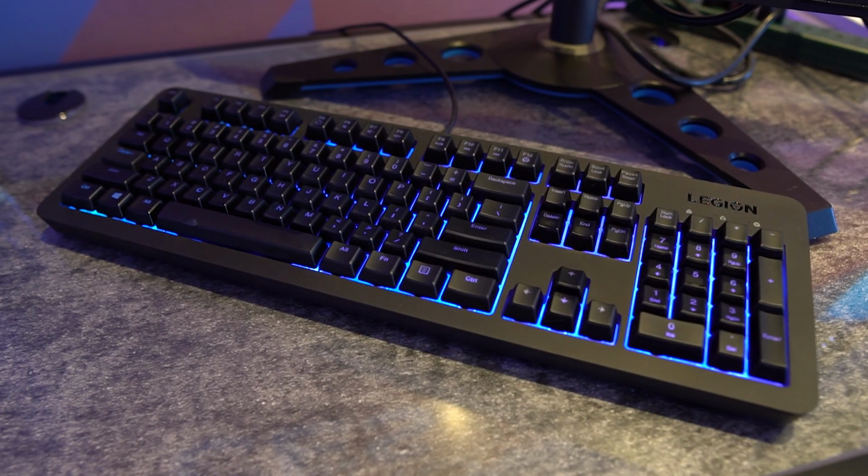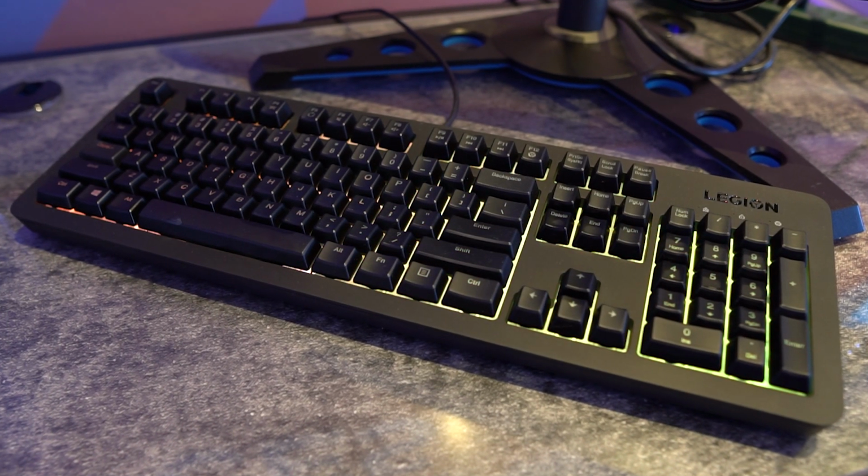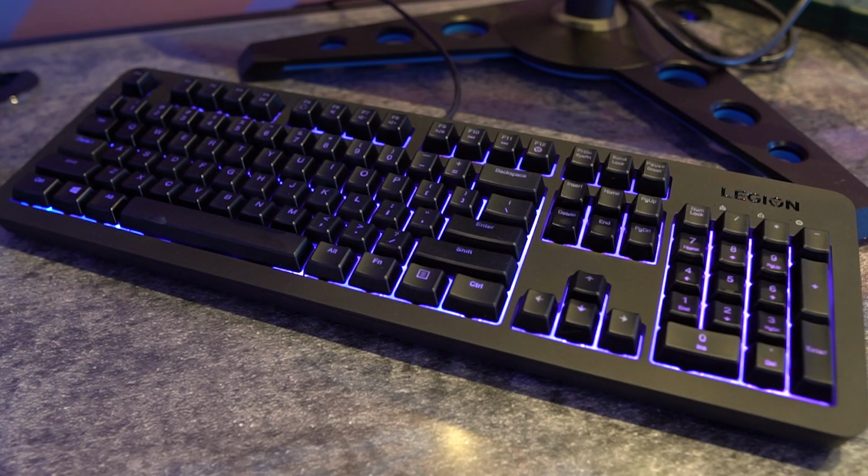It is going to give you 24 key rollover, and since you do have membrane, it is basically going to be splash resistant. So if you spill something on it, you shouldn't worry about ruining your keyboard there. It is RGB backlit with 5 different RGB lighting zones, and Lenovo will back it up with software so you can set up the RGB as well as reprogram the keyboard. This is going to be $49.99, and it will also be available in June.